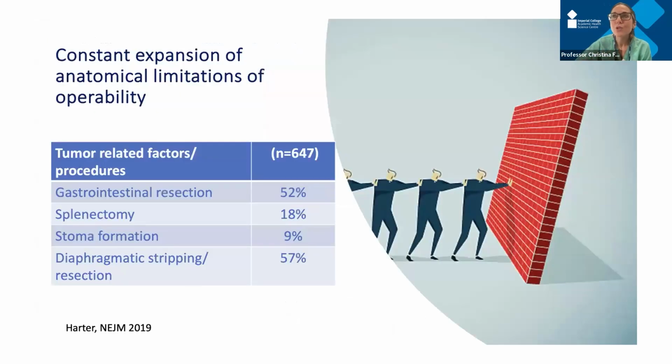So we as the gynaecology community, we as professionals at Imperial, the Marsden, and all big gynae cancer centers in the UK, have started to expand the limitations of operability and also the framework of our research in order to increase survival for our patients. We have seen from many studies that in order to get a patient tumor-free, more than half of the patients will need to have some type of bowel removed.